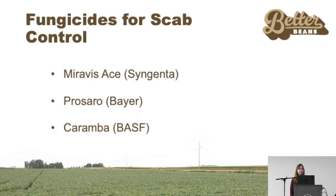Okay, and fungicides, it's important to mention, because we do need both. The three that are recommended are Miravis Ace, Prosaro, and Caramba. Miravis Ace is probably the most popular one now, one of the newer chemicals that provides really good control. But all three of these are good, so these are all recommended.